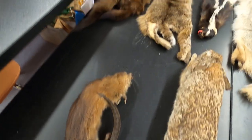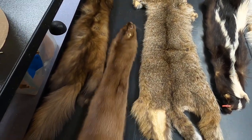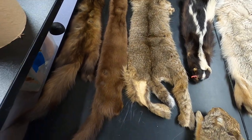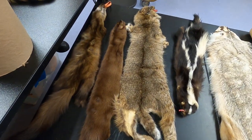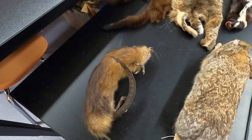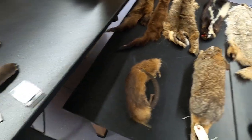And they are preyed upon by these guys right next to them here. This is a mink hide. And mink are very valuable for trappers. That's why we have this. A lot of these pelts were donated by the Minnesota Trapping Association. But mink love to eat muskrats in the swamp. And so these guys will be very popular. And all of a sudden a mink will roll into town and it'll start to control that population.